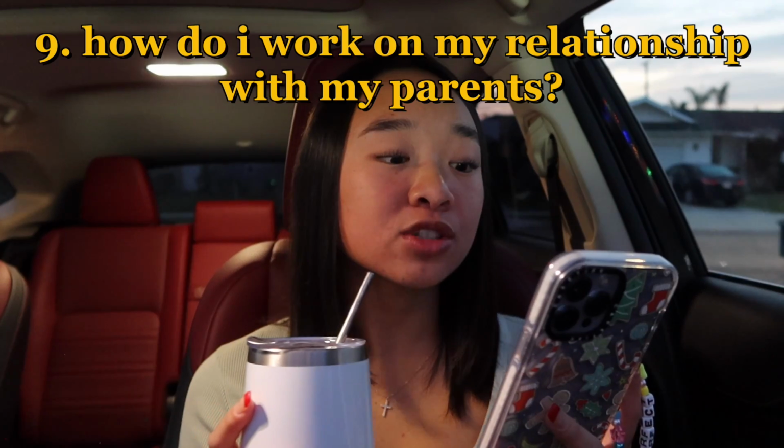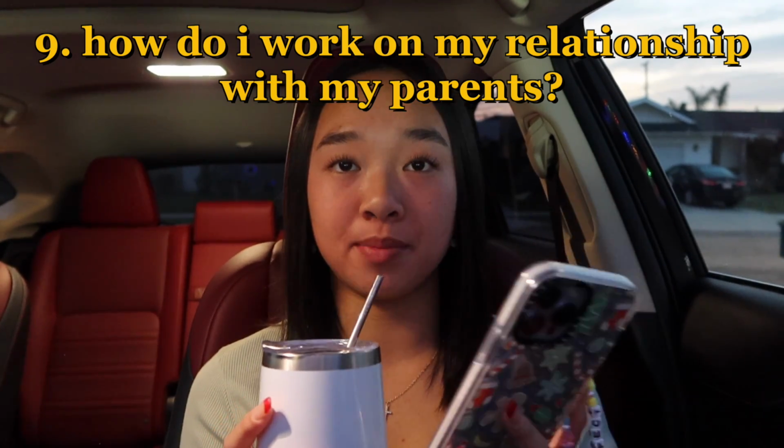But I don't have the worst cramps. Sometimes I get them a week before my period starts, which is kind of odd, but they're not too bad. Worst case scenario, I take a Tylenol so the pain goes down. But besides that, I use tampons. I basically learned how to use tampons right when I got my period, because as an active person, I personally feel more comfortable in tampons than pads. But it's different with everyone. Just figure out what you like and what you prefer, and there's nothing wrong with the option that you choose. Next question, how do I work on my relationship with my parents?